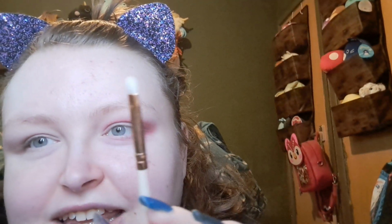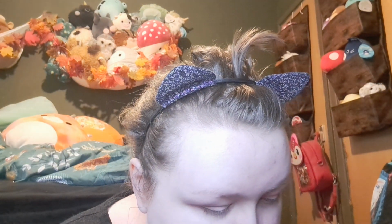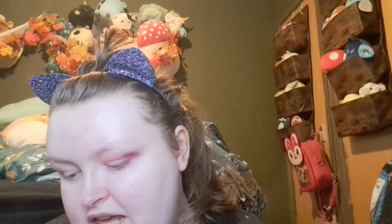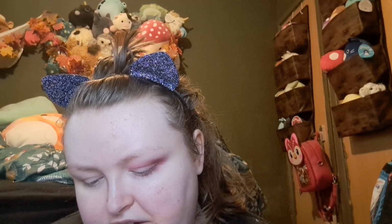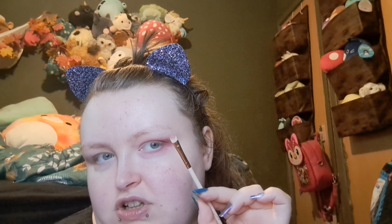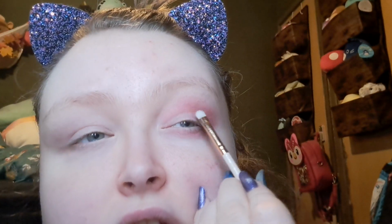This is the E20 brush by Colourpop. It's tiny, itty bitty. I'm going to spray, but be very careful because I've got my son behind me. Okay, I'm going to pick up this color on the brush. Ooh, Sanctuary is this beautiful lilac color with a lot of blue glitter in there. But on the brush, it comes off a little bit more pink. It also has a lot of silver shimmer in there too. But we're just gonna relax the eye.